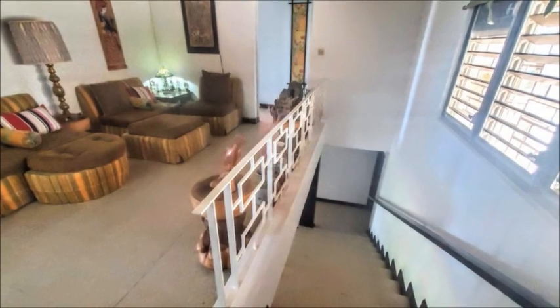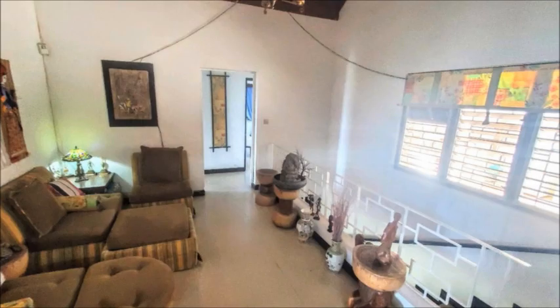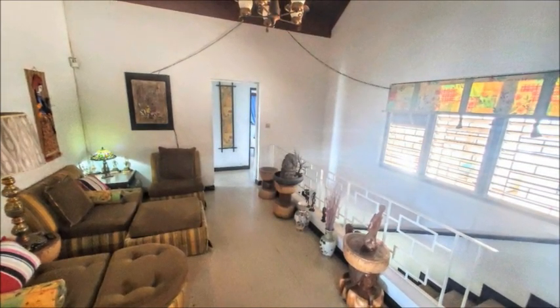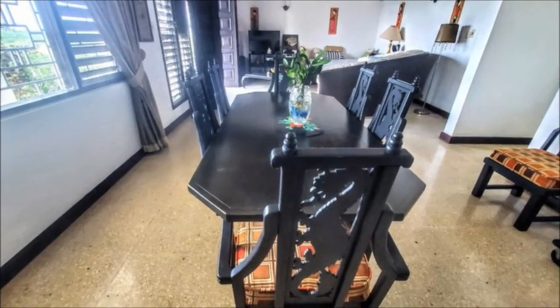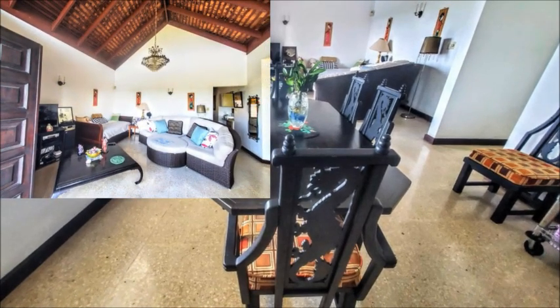Continue your journey to the upper floor via a stunning staircase where a foyer eagerly awaits, beckoning you further into the realm of this exceptional property. The kitchen exudes an air of warmth and elegance. There is an open concept living and dining area, adorned with high wooden ceilings.